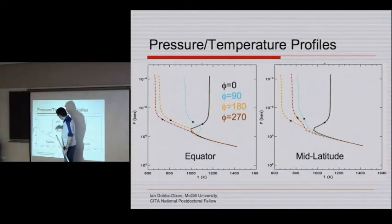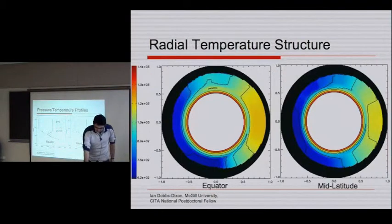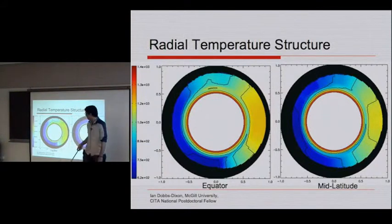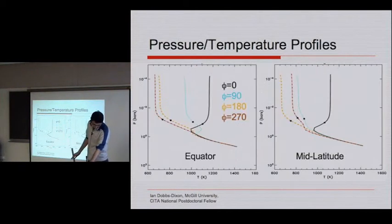There's an inversion at the 90-degree level as well, just from this hot material being advected around to the night side here. So you get an inversion here as well, of a slightly different nature. So, next slide.